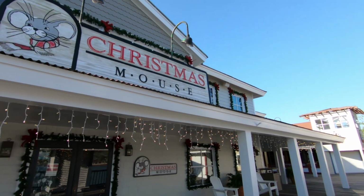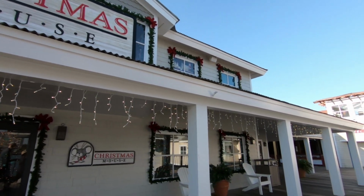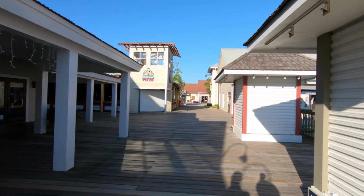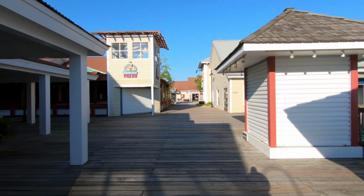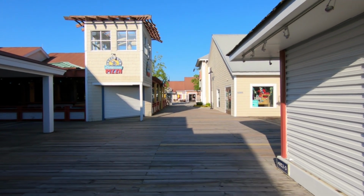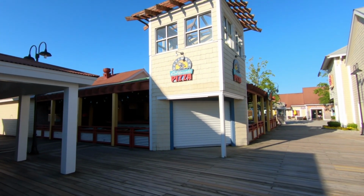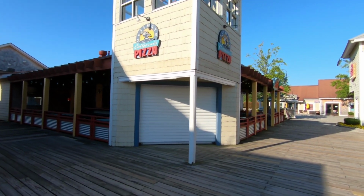So here's one of our favorite shops, the Christmas Mouse. It is a huge two-story shop. They have everything you can imagine Christmas. Year-round Christmas. Yeah, year-round Christmas, and they also do have other holiday decorations as well, depending on the season. Definitely check them out. Ultimate California Pizza.